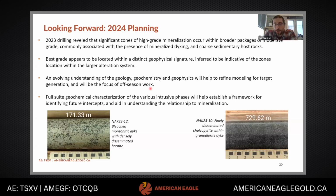And this takes us into how we're setting up our off season to plan for 2024. In general, 2023 revealed there's significant zones of high grade mineralization within a much broader package of moderate grade. And geologically, these higher grade zones are commonly associated with the presence of mineralized diking. So there's a number of different phases of intrusion. We have some geochronology results back that we sent back last season of these dikes, and they're all very similar age, 52 to 53 million years, so firmly within that Eocene porphyry belt.